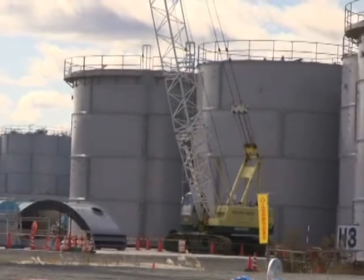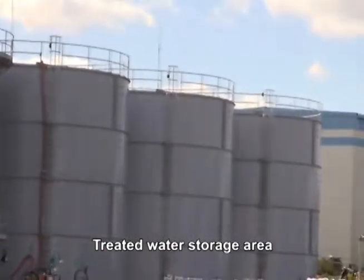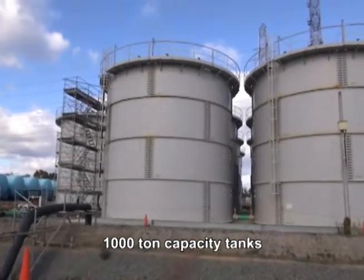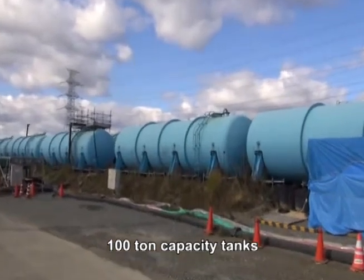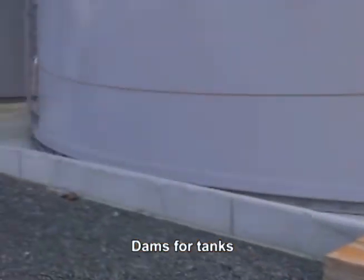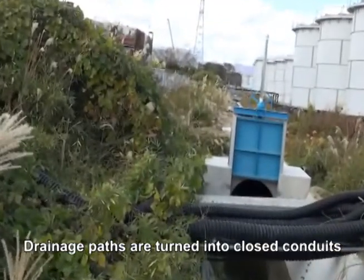The treated water is stored in tanks installed at the site. A total of approximately 340,000 tons of water is stored at the site. The capacity of the cylindrical tanks is approximately 1,000 tons. The long horizontal blue tanks have a capacity of approximately 100 tons. Dams are built around the tanks. Drainage paths are being made into closed conduits in case water from the tanks or the water lines should leak out.